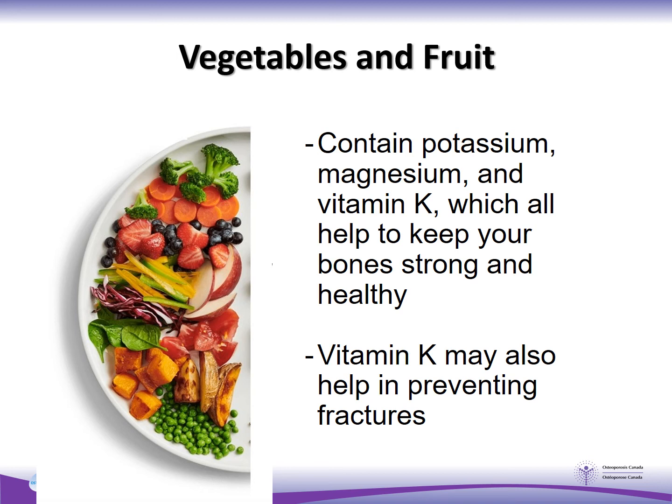Aim for at least 7 servings of vegetables and fruits each day. A serving of vegetables is a half a cup of fresh, frozen, or canned vegetables, a half a cup of cooked leafy greens, or 1 cup of raw leafy greens or salad. A serving of fruit is generally 1 medium-sized piece of fruit, which is about the size of your fist, like an apple or an orange, or half of a cup of fresh, frozen, or canned fruit.